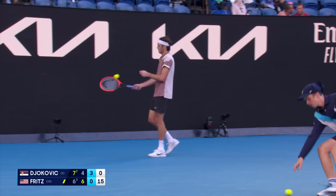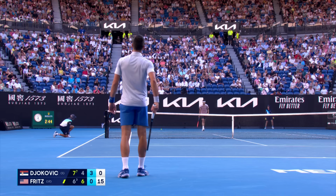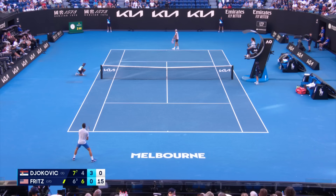Taylor, of course, has made some miraculous recoveries from injuries in the past. The meniscus surgery that he had just at the French Open in 2021, we never thought he'd make it back for Wimbledon, but he managed to. It was an incredible effort from him.